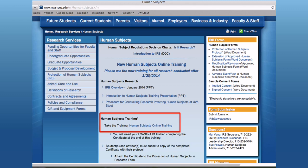Before a research proposal comes to us on the IRB, the researcher completes two important steps: human subjects training and filling out a protection of human subjects form, also called IRB protocol. The human subjects training provides information about the rules governing research and IRB review, and the training must be completed by anyone planning to carry out research before submitting anything for IRB review.